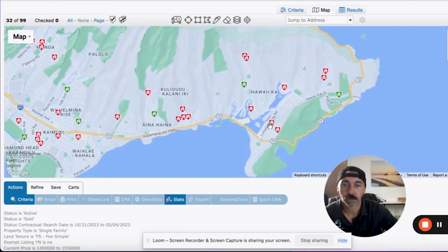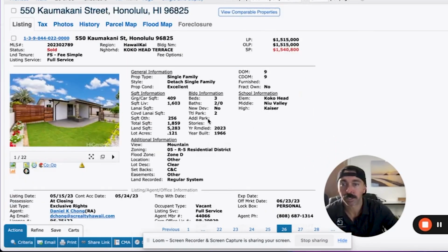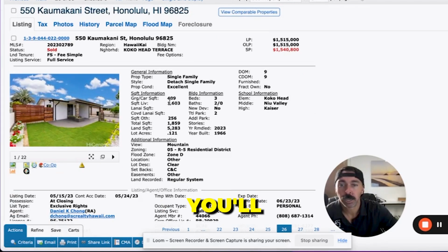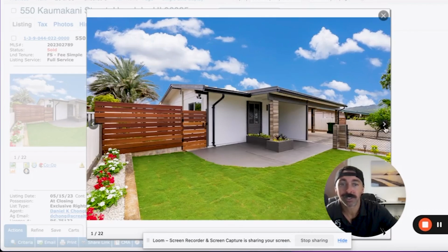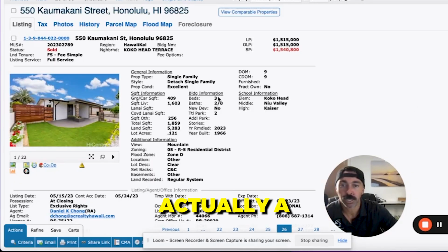Let's see if we can take a look at one more. This looks like it's in Portlock or Koko Head Terrace. And so not all the houses are like that. Sometimes you'll make some adjustments. We can see this one is actually really nice. Looks like someone did some renovations. This is actually a 3-bedroom, 2-bath, originally built in 1966, but renovated in 2023.